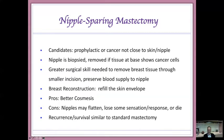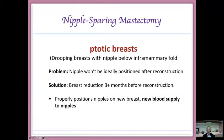For example, the nipples may flatten. You can expect to have some loss of sensation. And in the worst case scenario, the nipple may not survive the mastectomy. But you ought to know also from an oncological point of view that the survival and recurrence rate is the same as that of a standard skin-sparing mastectomy.